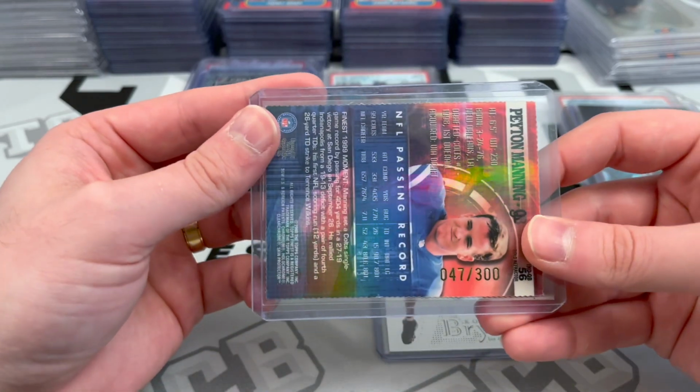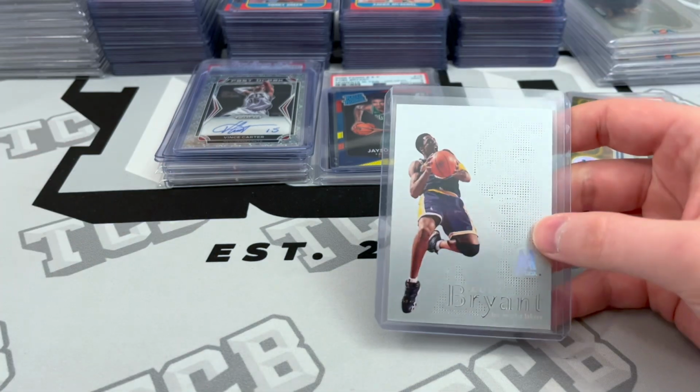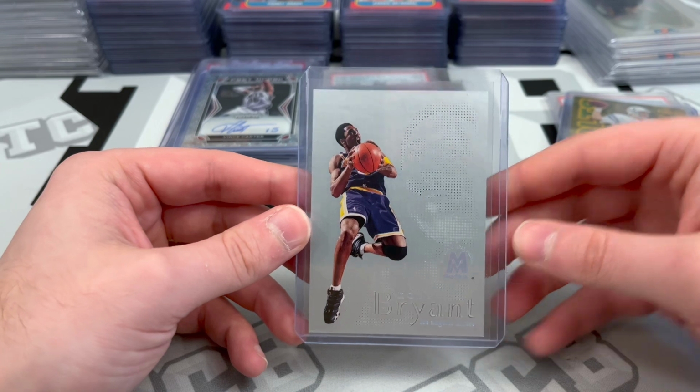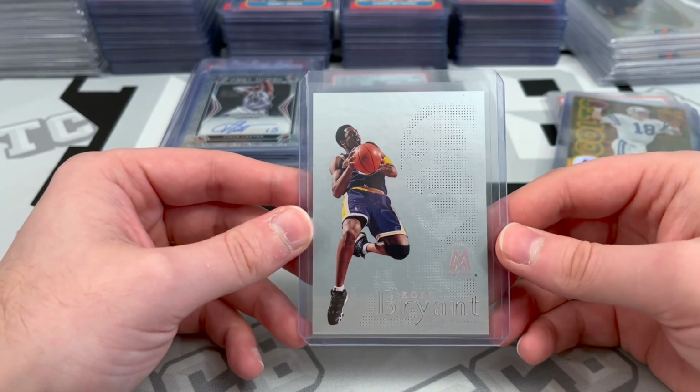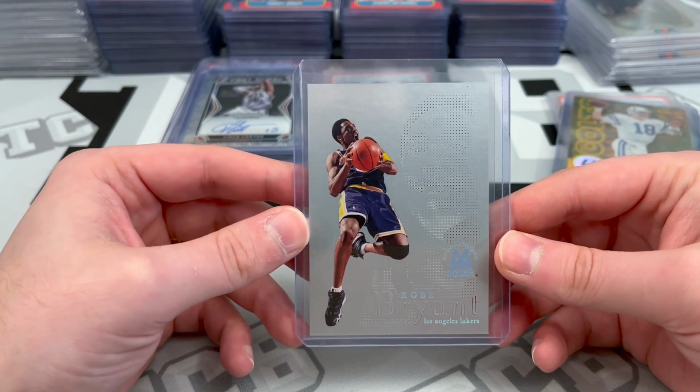2000, 47 out of 300 there for Peyton Manning. And then probably this is going to be arguably the top 2 pickup. Might be my favorite from the show. That and the Brady, 2 most valuable for sure. But I don't think I've ever owned this Kobe before.